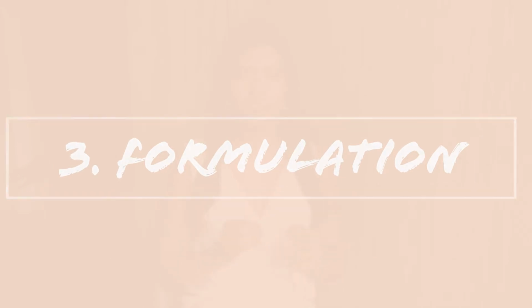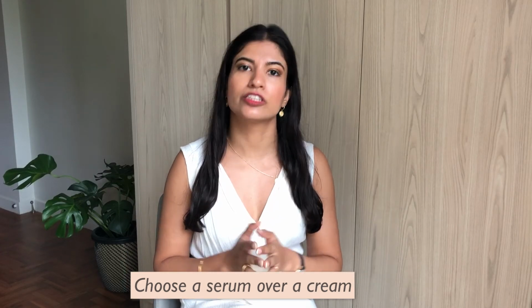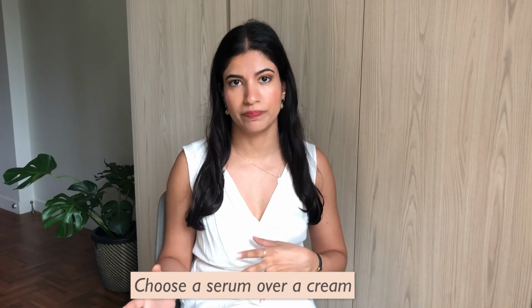So the next thing to look out for is the type of formulation. A serum vitamin C product is a little bit more targeted than, let's say, a cream formulation because it has less water in it. So if you'd like a more potent vitamin C product, try and go for a serum instead of a cream.